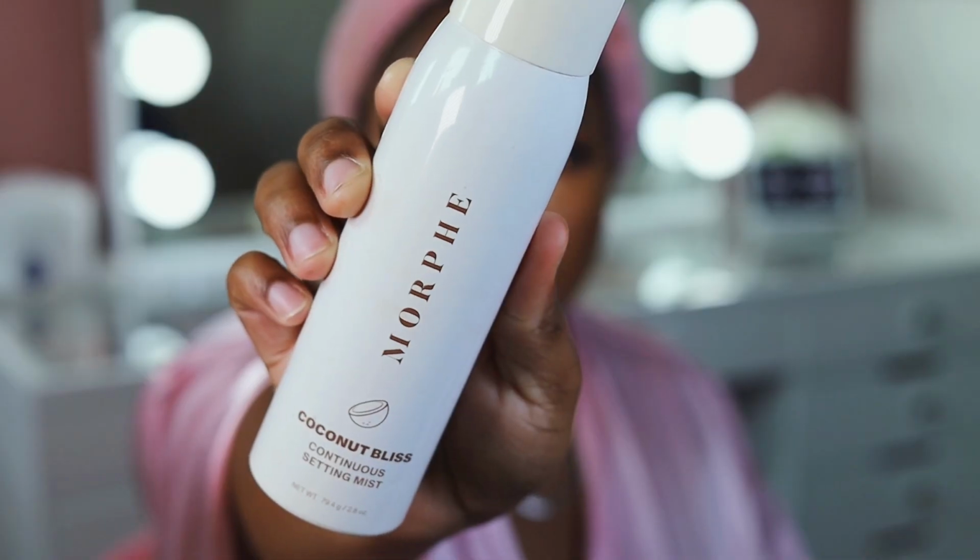So I'm letting that sit on the face. You don't want to let it sit too long though, because remember, we got that matte foundation on, so it's time to spray the face.